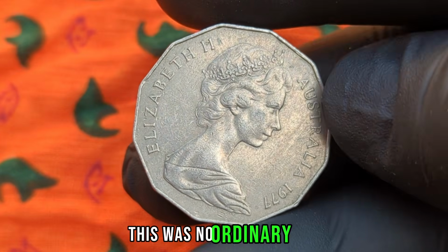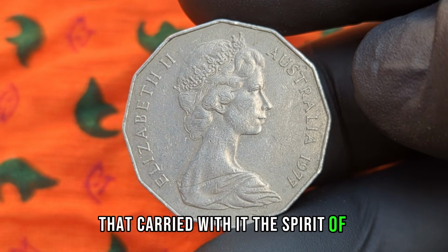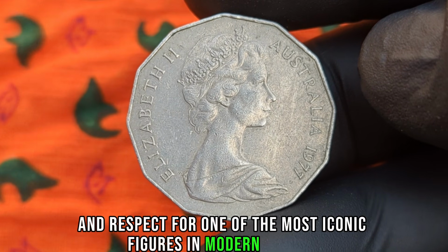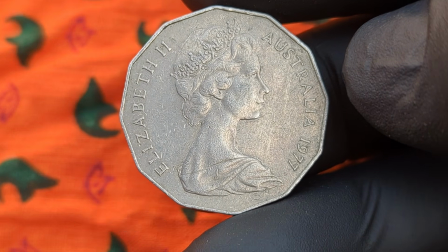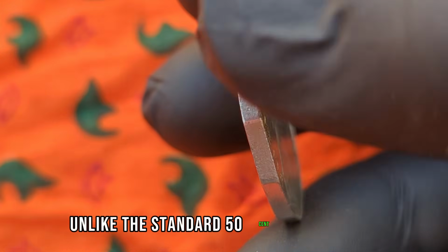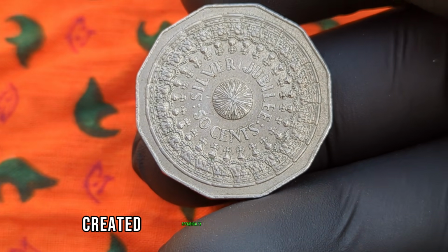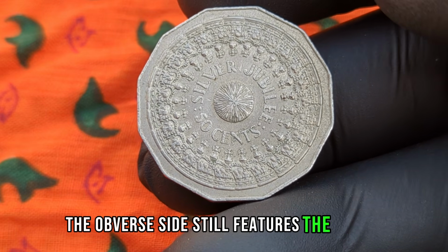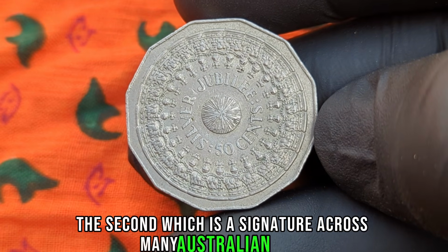This was no ordinary coin. It was a commemorative masterpiece that carried with it the spirit of celebration, heritage, and respect for one of the most iconic figures in modern history. When we look at the unique features of this 1977 coin, it's clear why collectors are so drawn to it. Unlike the standard 50-cent coins of the time, this edition boasts a distinctive design created specifically to highlight the Silver Jubilee. The obverse side still features the effigy of Queen Elizabeth II, which is a signature across many Australian coins.